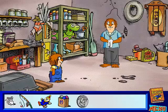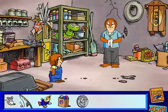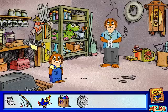Down by the old mill stream, where I first met you. Oh, wow! A bundle of newspapers.